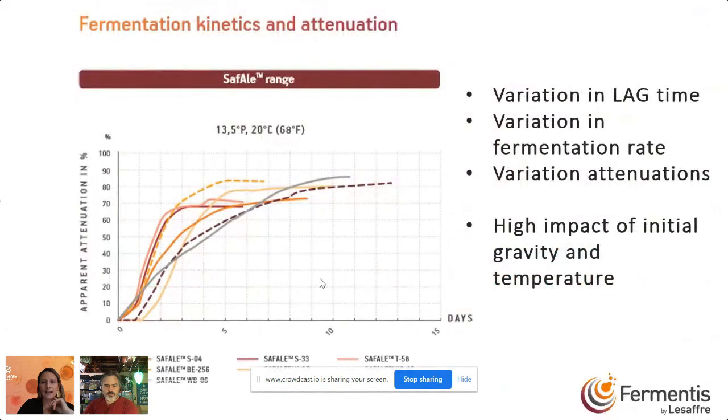All right, kinetics. I know it's not always a criterion of choice, but you need to be aware that when you choose a yeast strain, you're going to have different kinetics. Here you have just an overview of different beer yeast strains in the SAF Ale portfolio. You can see that there is a wide variability, not only in the lag phase time, which is the time until you really start seeing the beginning of the fermentation. For example, SAF Ale US-05 is a very popular option, but it has a very long lag phase.